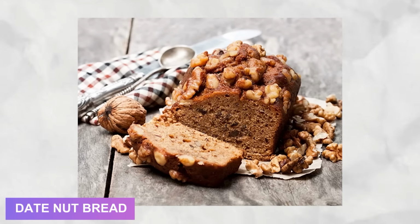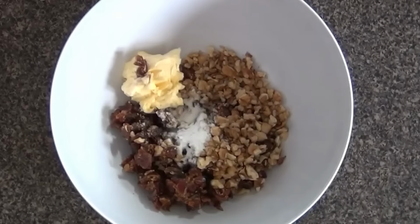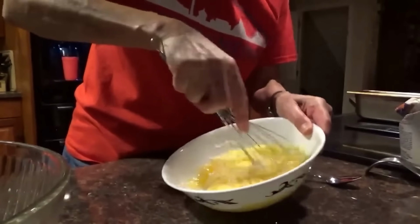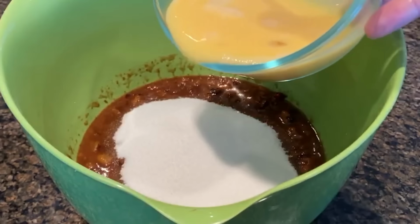Date nut bread appeared in Christmas kitchens when cooks wanted something special that wasn't quite cake and wasn't quite bread, a sweet loaf perfect for breakfast or afternoon tea. The batter came together quickly. Chopped dates were softened in hot water or coffee, then mixed with flour, sugar, eggs, and generous handfuls of walnuts or pecans.